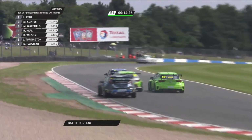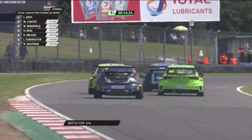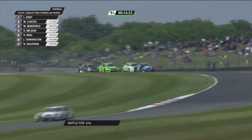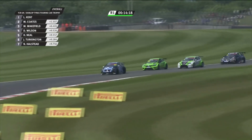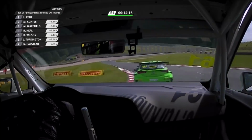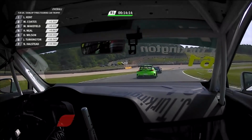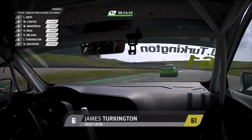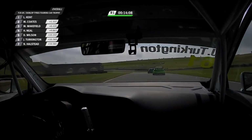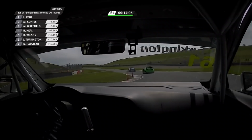Brilliant racing. Bit of a bang of wheels on the exit of the corner as Darrell Wilson feels a bit mugged there, really. He was ahead of these two quite comfortably a corner or two ago, and now he's doing his best to try and hang on. He hangs on to one position at least, but Henry Neal has gone through. Again, brilliant touring car racing. That Turkington, either sideways on his own or had a bit of contact from Nick Halstead behind, gathers it all together.